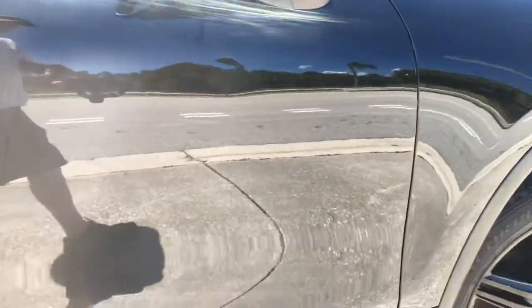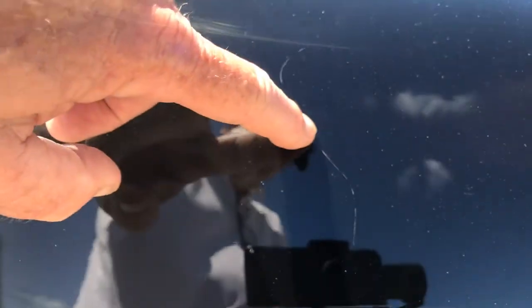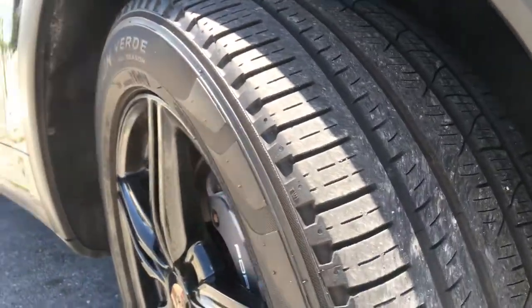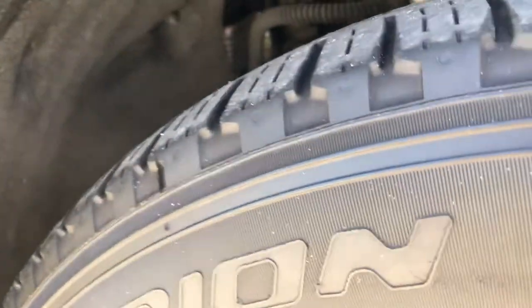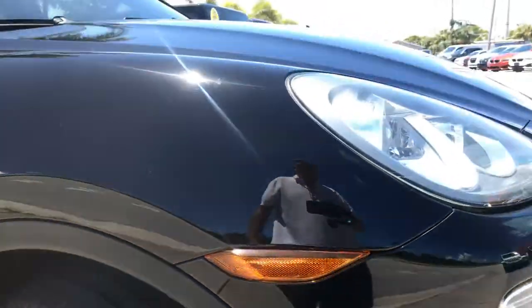The rest of the paint on the side, I don't see anything else on it. Any other damage? There's a little scratch right here that's been touched up a little bit. So you can see it, it's right here. Very, very small, very thin scratch. Tires are great on this vehicle, by the way. You see this front wheel, I don't see any curb rash. A couple little teeny nicks right here, but nothing you'd even really consider curb rash. That could just be touched up with touch-up paint.